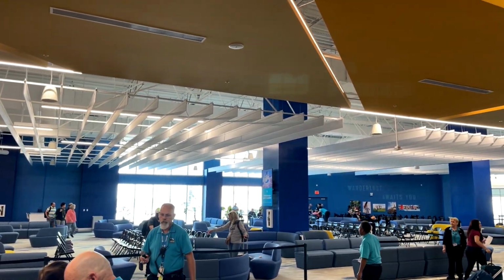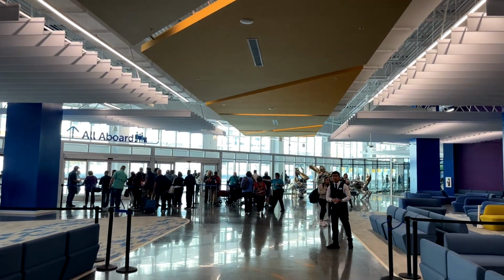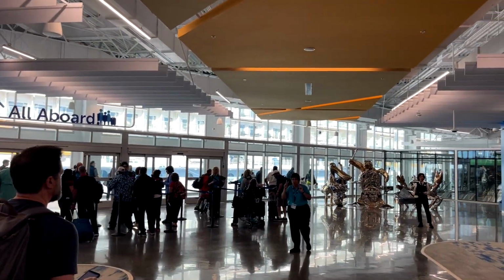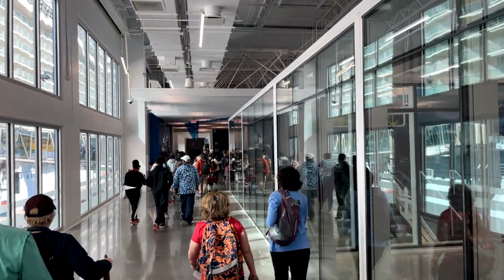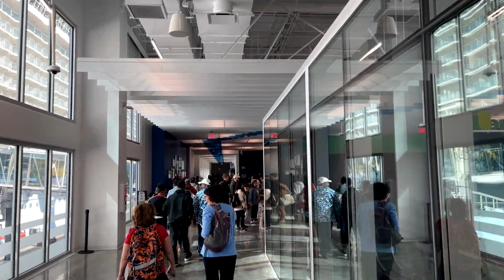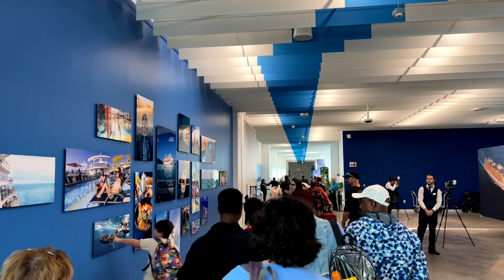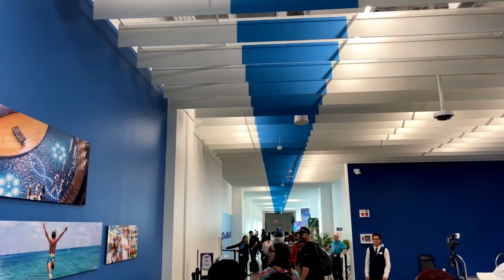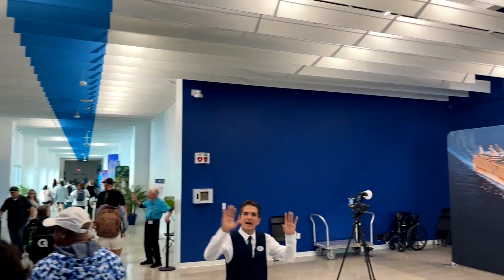Now finally you get to a very comfortable staging area and waiting area, and we didn't spend that much time in this area because we had the key and we were ushered right to the front, and we were sent down a hallway to boarding. There was some fun music playing in this area, and there were a lot of people pointing us in the right direction. Obviously tons of locations to take pictures along the way.